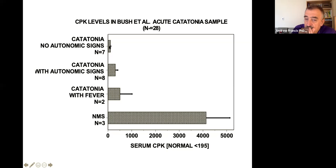So this kind of got us to this concept of a spectrum, that there's a, quote, benign, unquote, form of catatonia. There's catatonia with autonomic signs. There's catatonia with more autonomic signs. And then there's malignant catatonia, in this case, neuroleptic malignant syndrome. So this kind of was the evidence that would link neuroleptic syndrome and catatonia, and also offer some concept of a spectrum of severity between the 2.